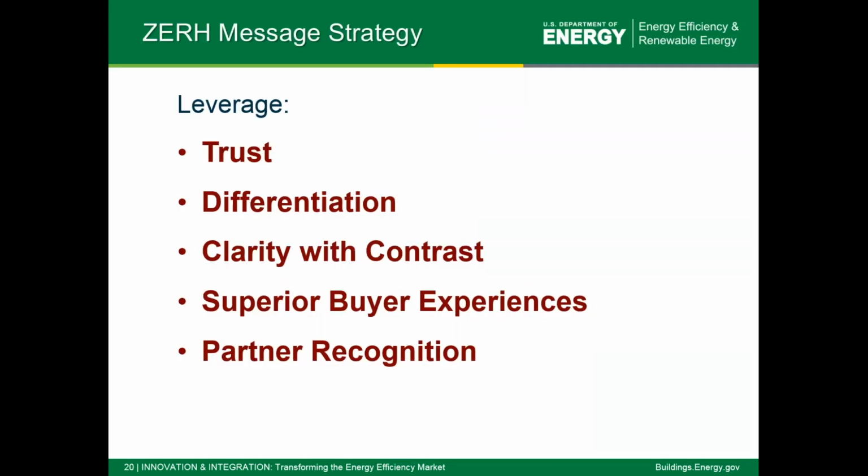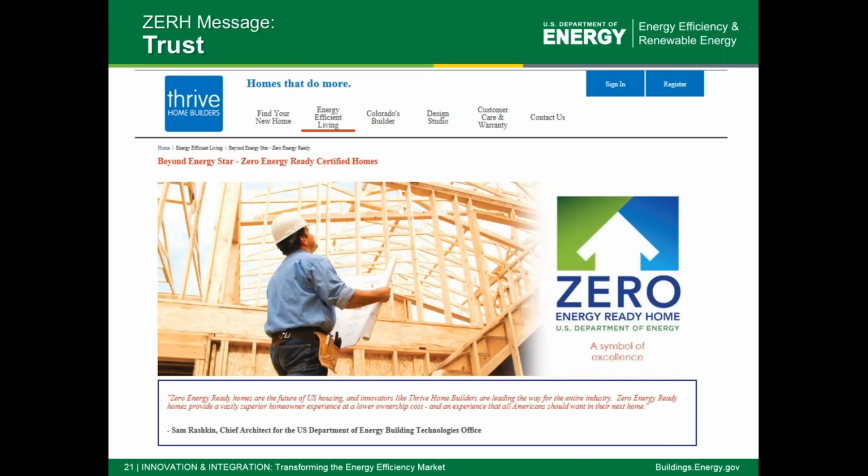The next key thing that I'll leave you with is our message strategy. Essentially, what we're trying to do is leverage trust, differentiation, clarity with contrast, a superior buyer experience, and partner recognition. I'll give you a very short example, as it would be way too long for me to go through the whole strategy, but give you a flavor for what we do.